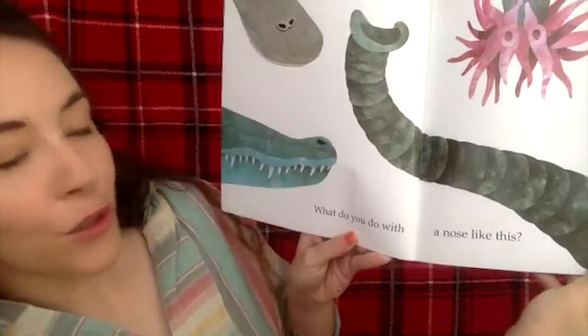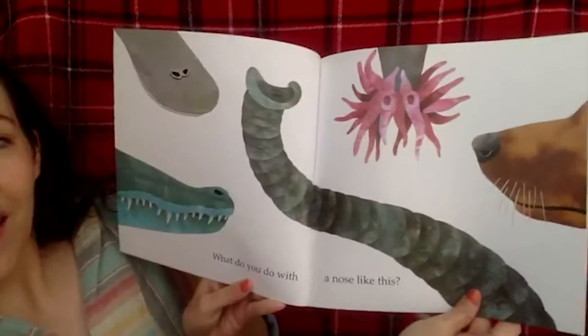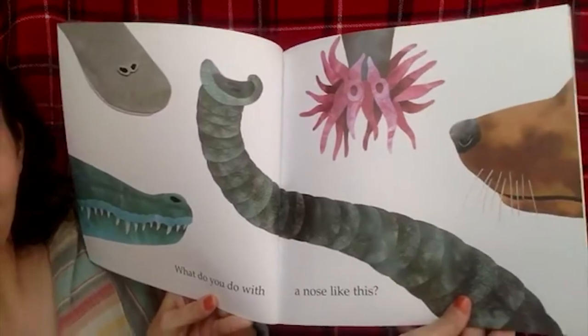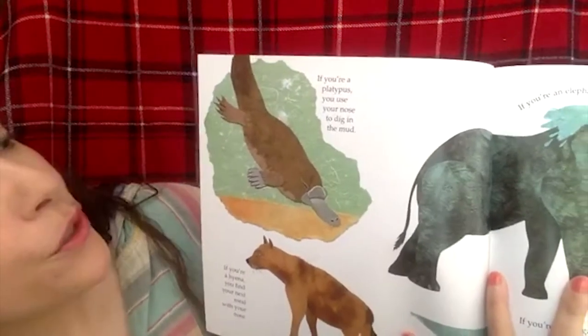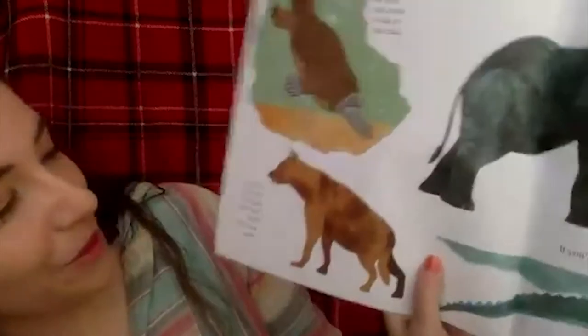So our first one is, what do you do with a nose like this? And I think some of those noses look more familiar than others. Can we guess any of them? I can guess maybe one, maybe one of my favorite types of animals. Okay, let's see. So, if you're a platypus, you use your nose to dig in the mud. So that was a platypus nose.